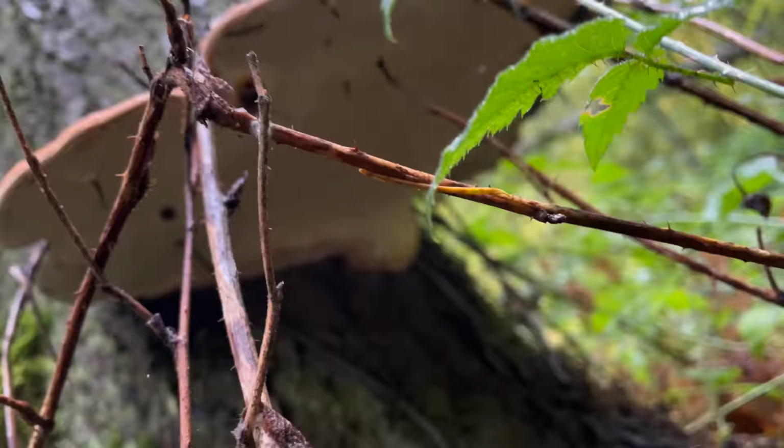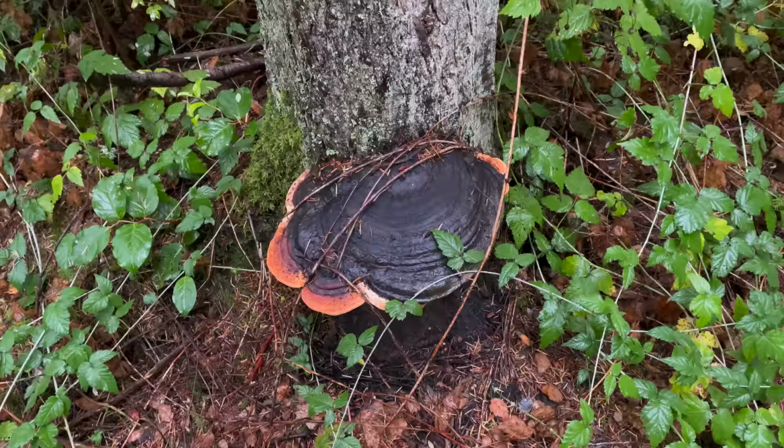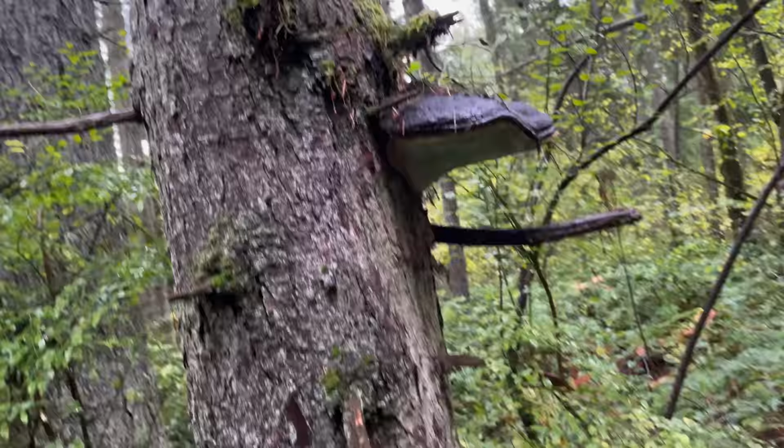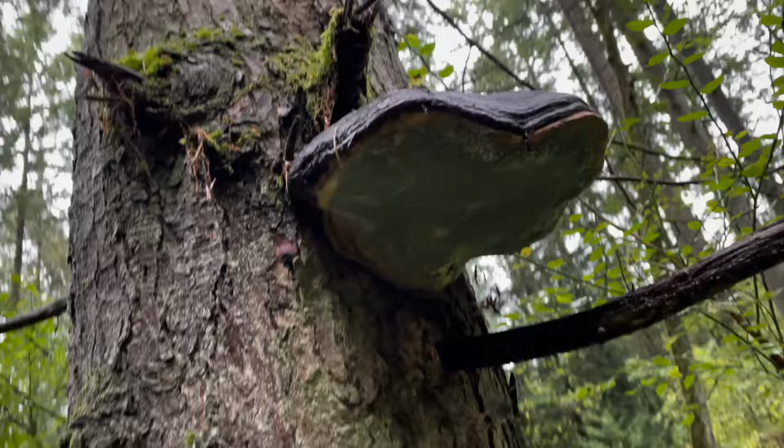Vines are hugging this one. Thus, the mushroom now grows into the shape of a flower. And right above it, there is another one. Oh, that one, the bottom, is graying out. Quite big. It's bigger than my face.